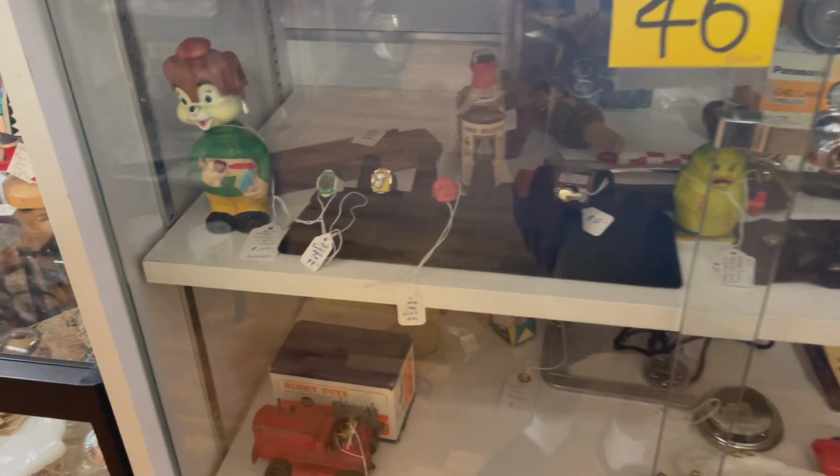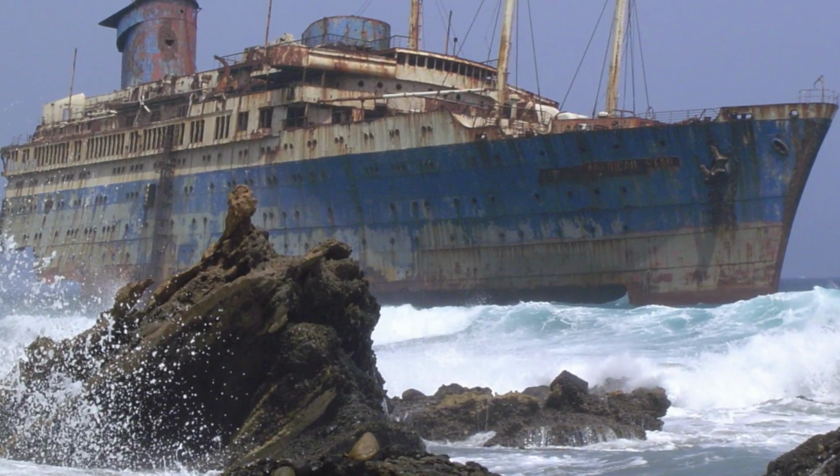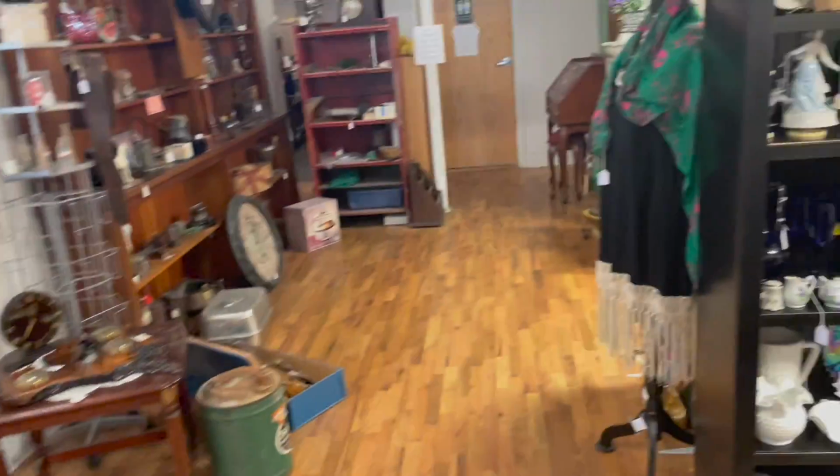The SS America is a big shipwreck on the coast. It looks like the Titanic. It's kind of crazy. I really think it's neat having something from that ship, considering it's such an iconic wreck. Most of it's fallen into the sea now, though.